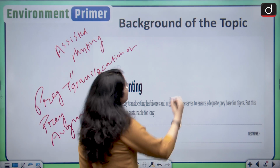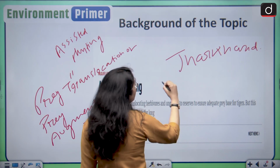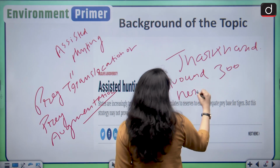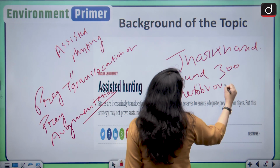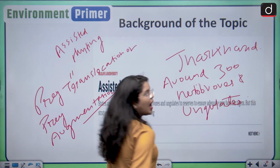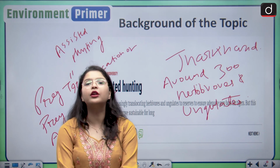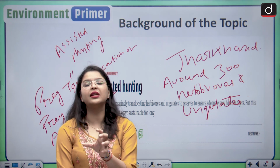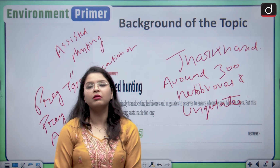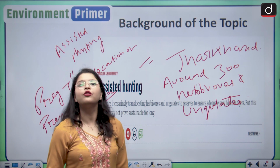And currently, it is going on in the state of Jharkhand. Around 300 herbivores and ungulates are being moved from one national park, known as Bhagwan Birsa Biological Park, to the Palamu Tiger Reserve. So currently this technique of assisted hunting or prey augmentation, which is done by human intervention, is happening in the state of Jharkhand, and this is the first time for the state of Jharkhand.